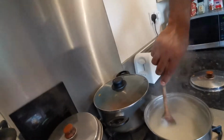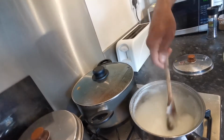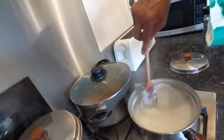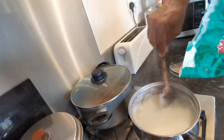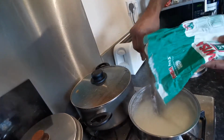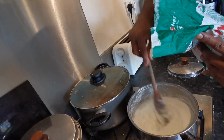And I'm still squeezing the lumps off to the sides. It's not too bad actually, this one, it's looking pretty smooth. Throw it all in there now.